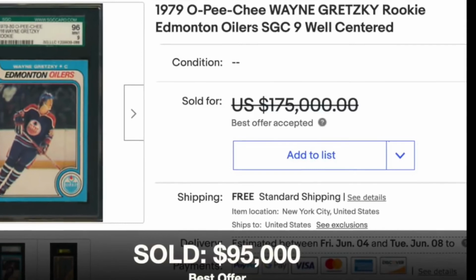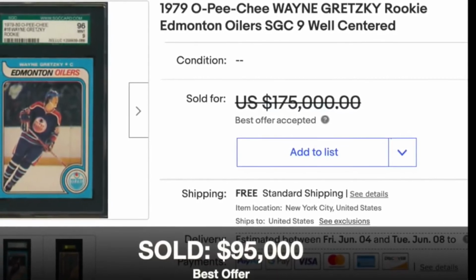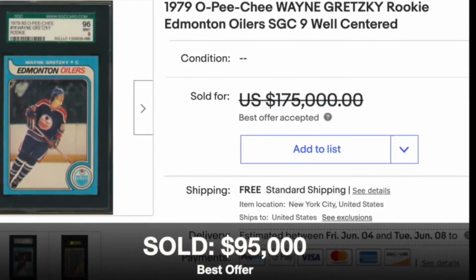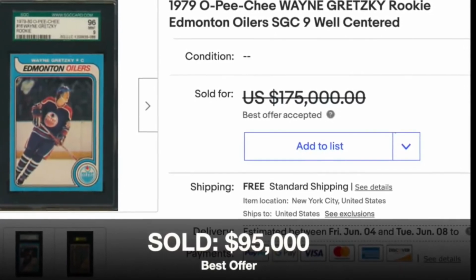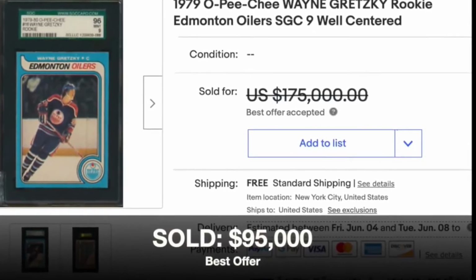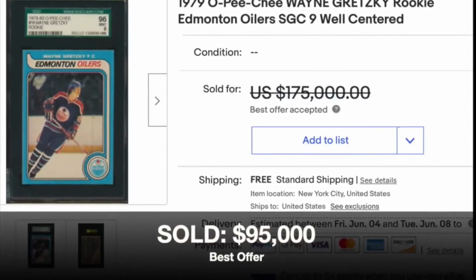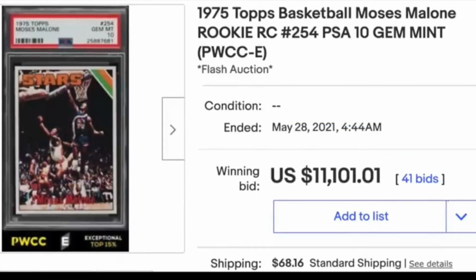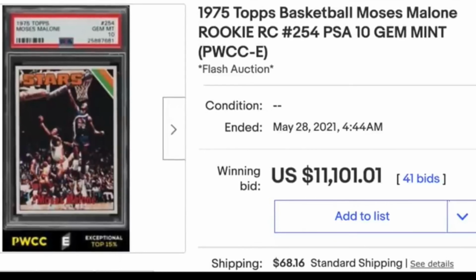Next is the 1979 OPC Wayne Gretzky. The card sold for $95,500. I'm a bit suspicious because SGC is the old label, and people generally don't want the card in the old label form. SGC is a reputable company, but one of the issues is that old labels you can easily replicate.